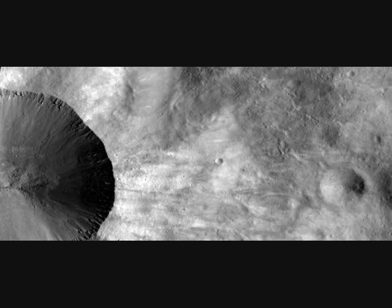To get the amount of darkening we now see on Vesta, scientists on the Dawn team estimate about 300 dark asteroids with diameters between 0.6 to 6 miles (1 and 10 kilometers) likely hit Vesta during the last 3.5 billion years. This would have been enough to wrap Vesta in a blanket of mixed material about 3 to 7 feet (1 to 2 meters) thick.